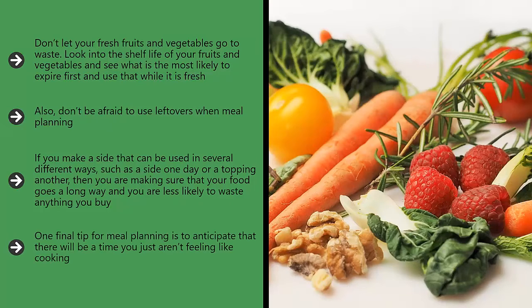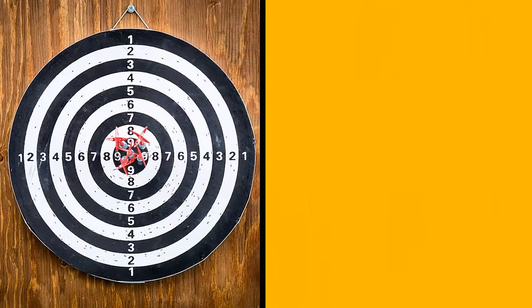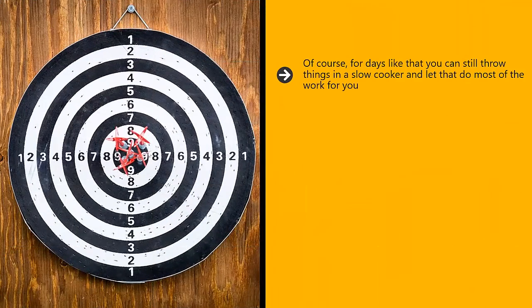One final tip for meal planning is to anticipate that there will be a time you just aren't feeling like cooking. Plan ahead for that. Maybe you can make a soup or a stew and have it in the freezer waiting for you for a time like that. Or maybe you can make double of something at the beginning of the week so you know you will have it later on when you are feeling exhausted and simply don't want to cook. Of course, for days like that, you can still throw things in a slow cooker and let that do most of the work for you. That is another good alternative for those days when cooking just doesn't sound appealing.